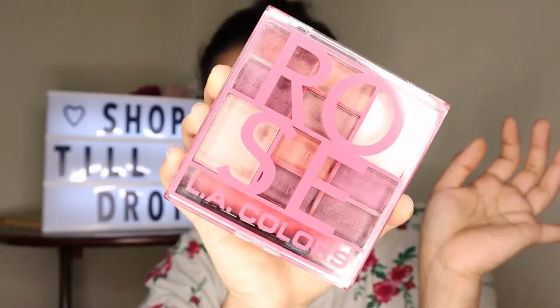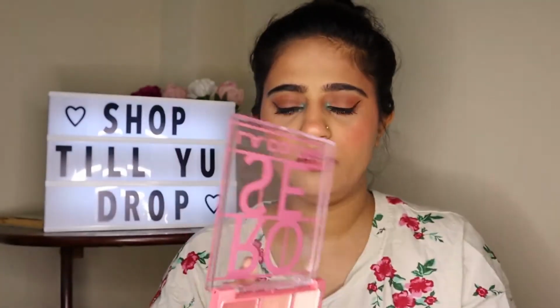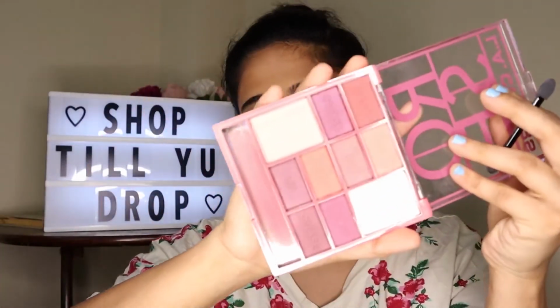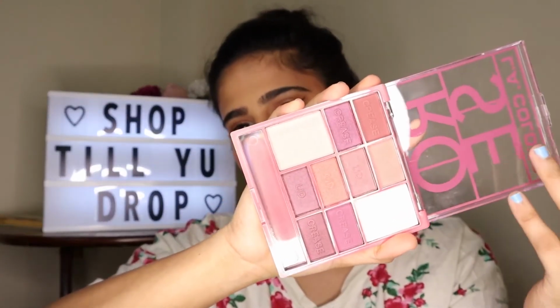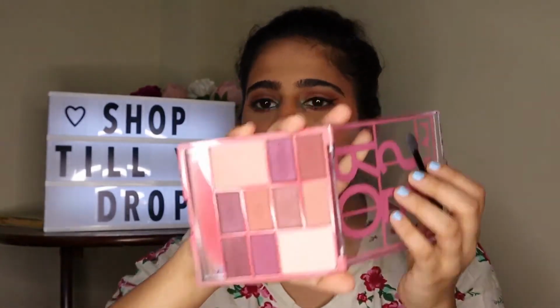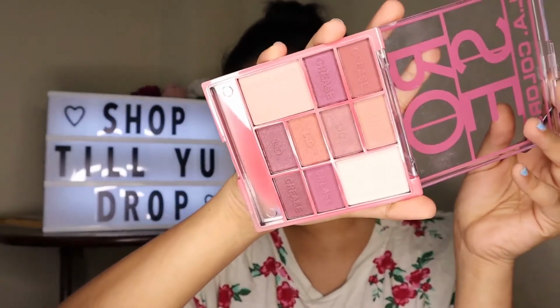The next thing that I've ordered is from LA Colors. This is their rose eyeshadow palette. Look how pretty this is. Frankly speaking, I'm a little disappointed because I don't think I'm gonna do a lot of eyeshadows with this. I don't think a lot of colors will come out, but maybe I'll give it a shot. Last time, the LA Colors that I ordered blew my mind away. So I think I will try giving this a shot. But yeah, this is what it is.